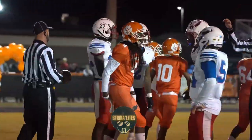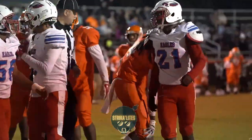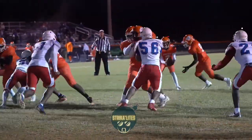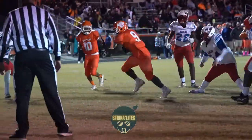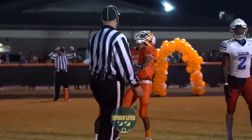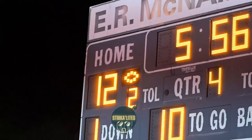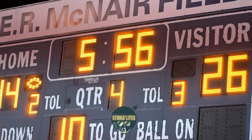Number two, Famous Wilson, completes the pass to number four, Najee Lee. He's going to push the score. Two-point conversion's good. The score is going to be 26-14. But now just under 6 minutes remain.